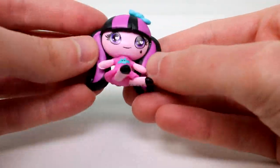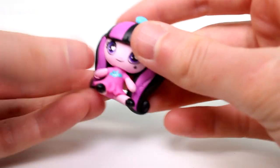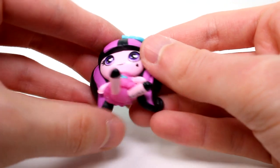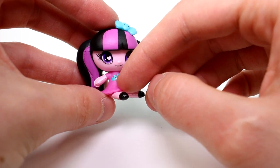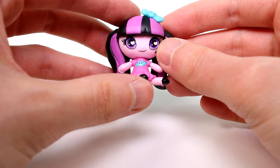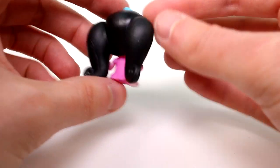First up, we have Draculaura, and they are just like the regular Monster High minis. Uh-oh, her hand got stuck behind her hair. Their heads move, and they're in the same seated position. They are basically the Monster High minis. I like how she has her little bat friend on her shirt. I love it. She looks really good.